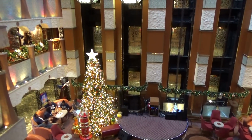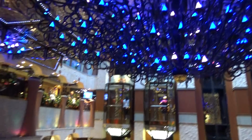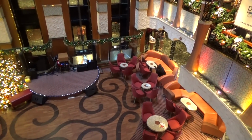It's very popular too, so get here early. Yeah, anything in the atrium, because there's not a ton of viewing. But I like just hanging out on some of the seats and watching this thing change. It's really pretty neat. Also on the bottom floor is where you have your guest services and your storage surgeon desk.